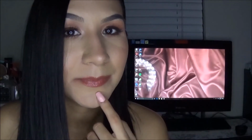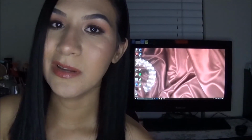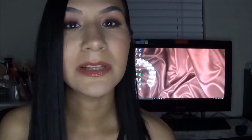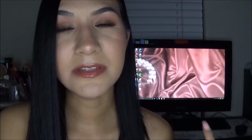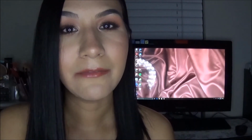Moving on is the lips. What you really need is a good lip balm, and it's up to you because I don't like Chapstick. It dries out my lips. I prefer the Burt's Bees, and every time I apply it before liquid lipstick, it gives my lips a really clean canvas to work with.